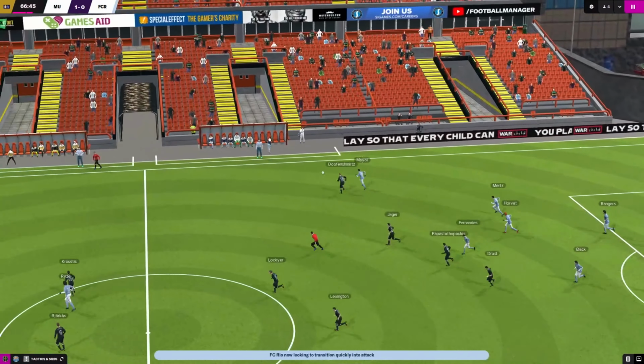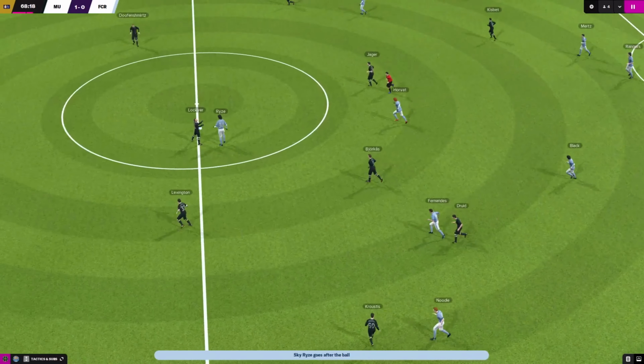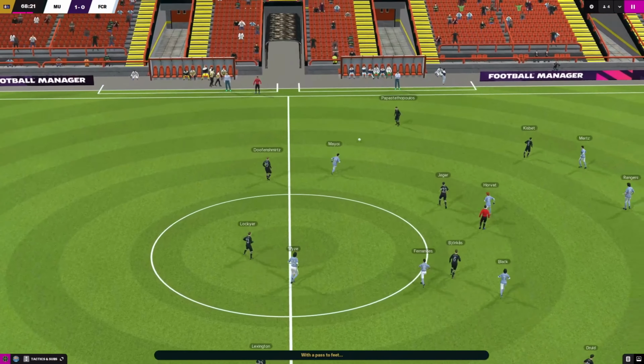Horvat. Mayoy. But tackled away by Bjorkis. Who drops to Lockyer. Lexington to Krustis down the right. Biscuit with some space from Costanza. Ball sent in, but won by Possible. And Rio takes over. They try to go route one up to Rise to no avail. That one's won by Lockyer.